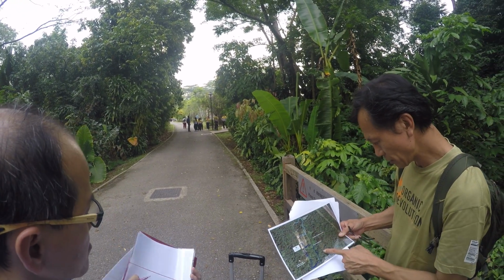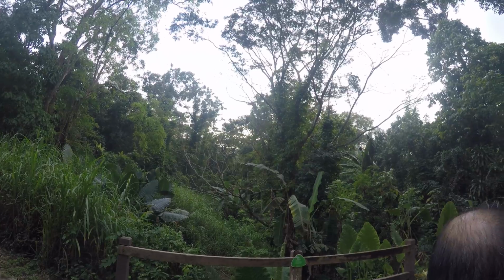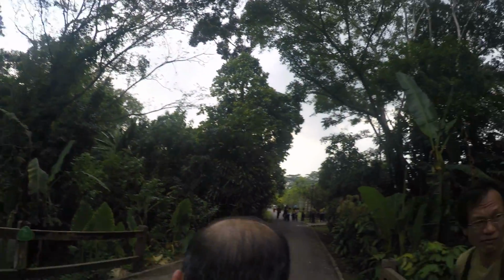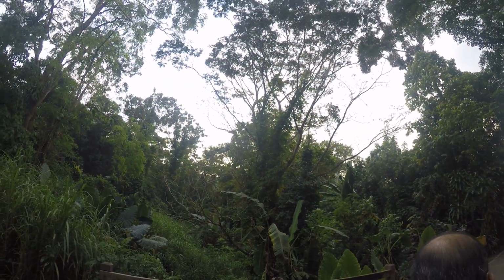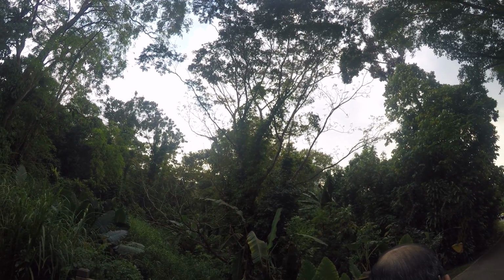So I think much of this is recently regrown. To most people this would look like old forest, but these trees are probably 40 years old or less. They're very fast growing. But I actually never really noticed the African tulips here until today, you know.